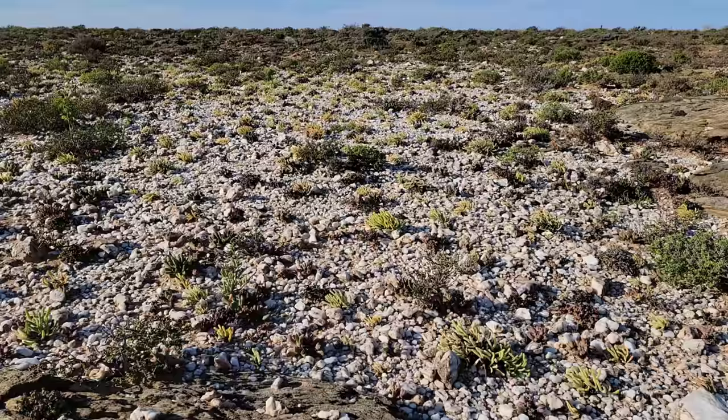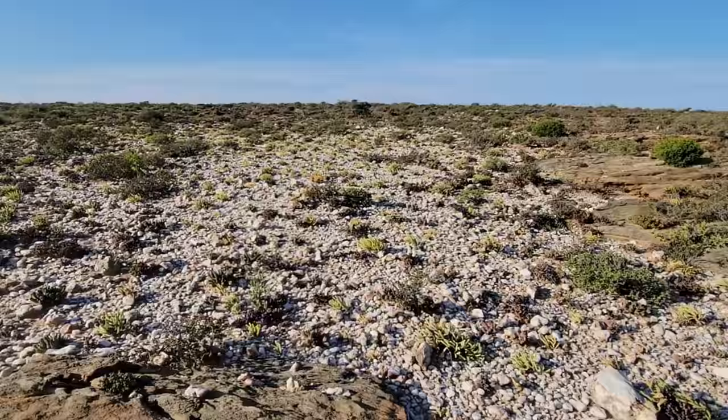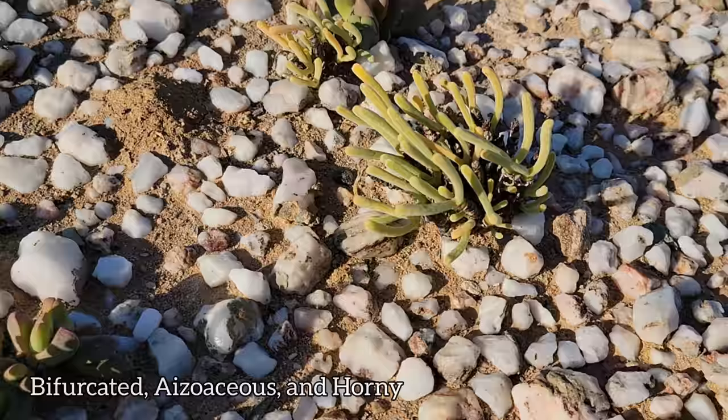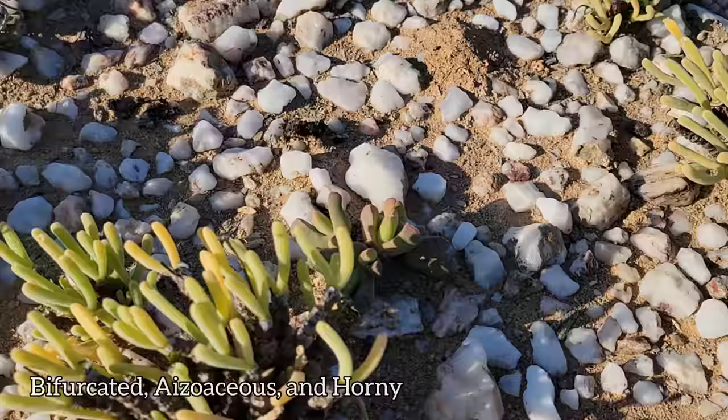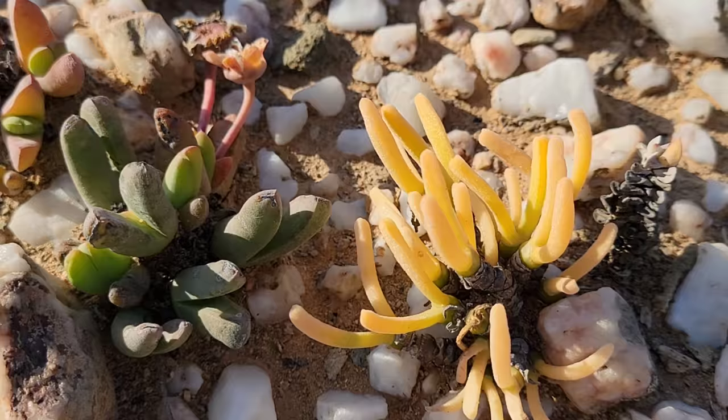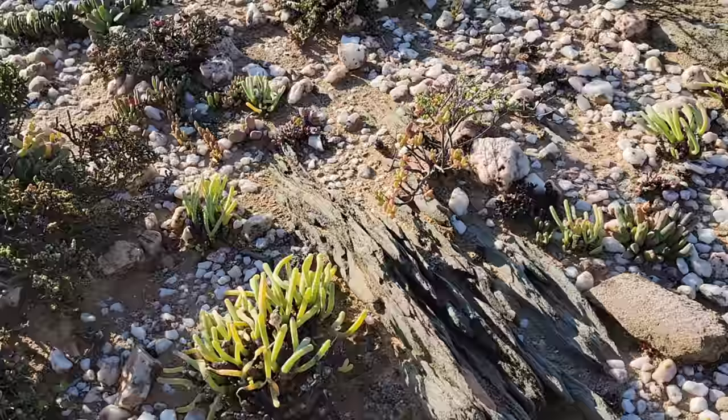Look at that, bifurcated and isoaceous. Look at it. And everything pointing towards the north too. Probably to limit how much surface area is exposed to that sun. You end up being very bifurcated when you're a member of the Isoaceae. There's two leaves if there's an old peduncle. Two leaves, another isoaceous bastard. I wish I could tell you more besides isoaceous bastard. That'll have to work for now.